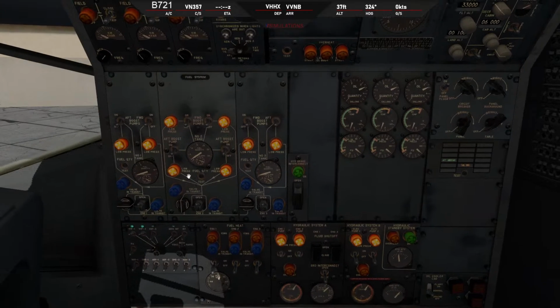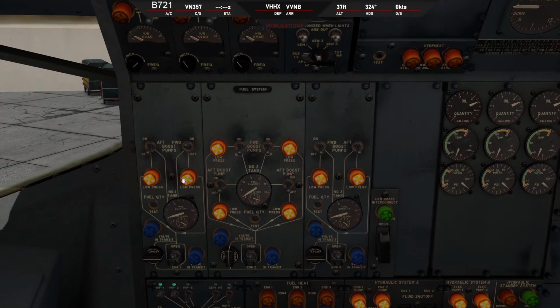All right, we already did our ground interconnect, so now we're going to do a fuel pump test here. One forward pump from each tank should extinguish the light.